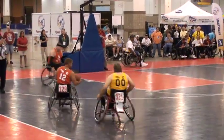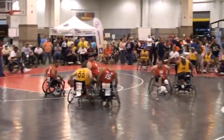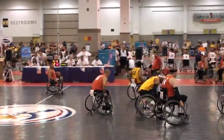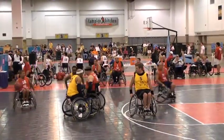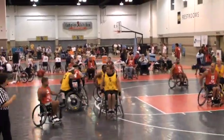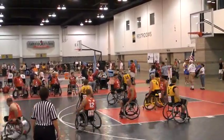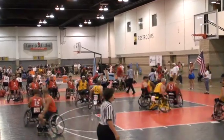This has been an exciting game so far. I feel like this one's going to go down to the wire, because these teams haven't been more than 5 points apart at times. So here comes Whitcamp getting picks, passes it in. Ball going to be tipped around. Gold team trying to get there, and red team's going to retain possession.